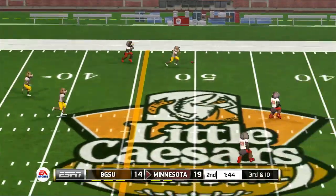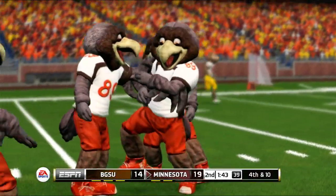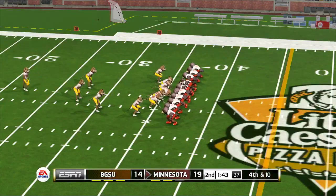Under heavy pressure, he passes it. It's broken up, and they're going. The offense really had nowhere to go on that one. The play was very well defended, and now the incompletion will force the fourth down and a punt.